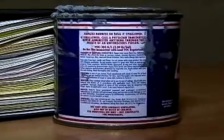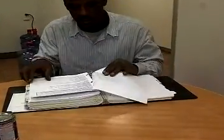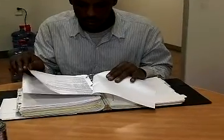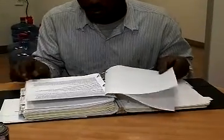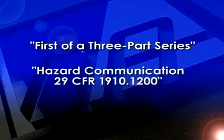North American is also required to discuss container labeling requirements, material safety data sheets, and to provide hazard communication and chemical hazard safety training to all employees who might contact chemicals. This presentation is the first of a 3-session series designed to meet and exceed all OSHA regulatory requirements. This module deals with hazard communication as defined by OSHA in 29 CFR 1910.1200.